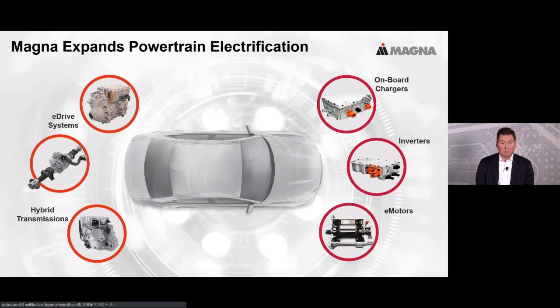As Ron mentioned, we're going to follow a building block approach that puts us at the forefront of powertrain engineering, design, and manufacturing. Not only do we supply everything from an individual component to a complete powertrain system, but as you heard from Sharif, we also assemble electric vehicles too.